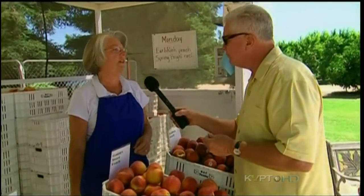Do most people know the difference between all these varieties of peaches? Do they come here knowing what they want, or do you have to kind of guide them through it? The people who come all summer long, they know exactly what they want. People for the first time, most of them don't have any idea there are different varieties, different flavors. Ooh, so we can educate them. That's a good peach.